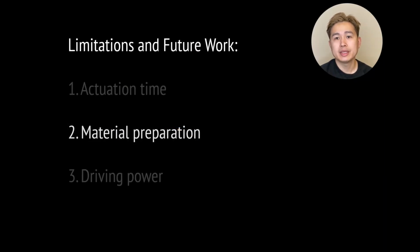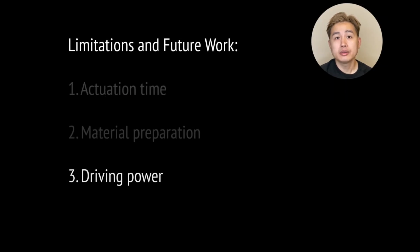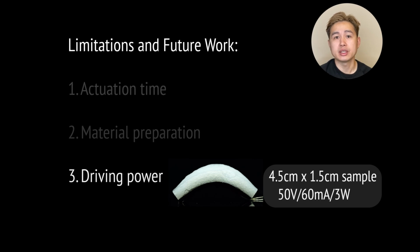The second one is that the current PITAS sheets are still made in our research lab. We envision in the future there could be a roll-to-roll approach to produce PITAS in large quantity. Also, the current driving voltage is still very high. We believe further increasing the conductivity of the bottom conductive layer will help to solve this problem.